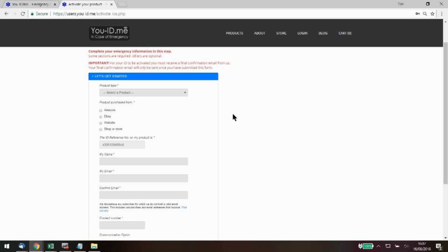This is the information that you would want to share in an emergency. It's like any other form really, but all the mandatory fields have a little asterisk next to them. You have to fill them in, and anything that's not got an asterisk next to it is of course optional. I'm going to shoot through this form very fast because I go into detail with it in another video.